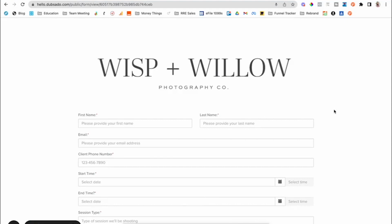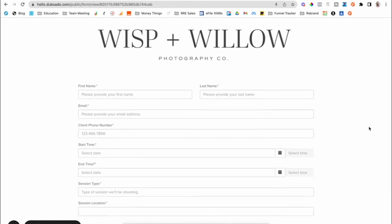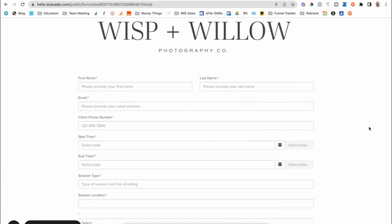Okay, friends, so we are inside Dubsado, which is my CRM of choice, my client relationship management tool. There are tons out there like Honeybook or Sessions or whatever. Dubsado is the one that I absolutely love because of the capabilities of customizing automations and workflows. It is the most customizable, and I absolutely love it. So what I'm showing you right now is a form that kicks off our entire booking process.